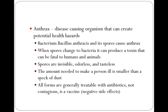Anthrax. Haven't heard about this in a while. This was after 9/11. Anthrax is, if you've ever looked out a window or looked into the sun and you can see those little specks of stuff in the light, anthrax is small like that. It is a bacteria, but it's really, really small. So you can float it in the air and nobody would know that it's there. It is colorless, odorless, tasteless.